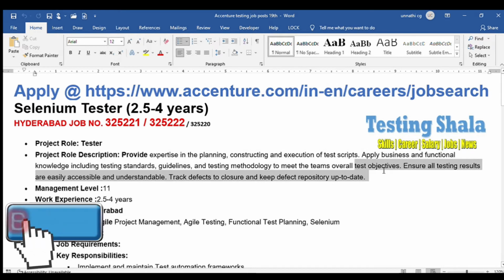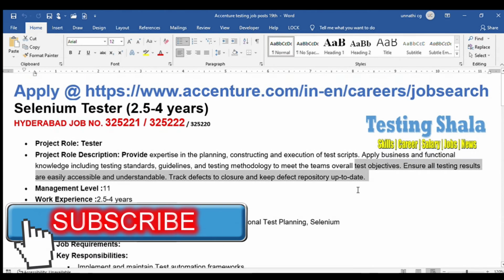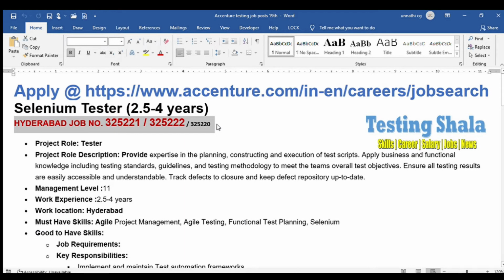So these are some of the key things which they are looking for at Accenture Hyderabad. They have 3 roles here. You can use these job IDs to apply for this job post in this job portal of Accenture.